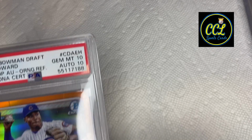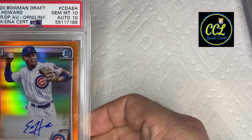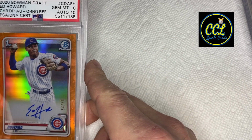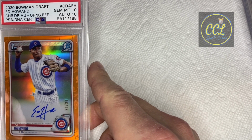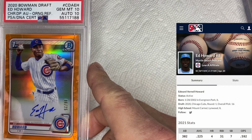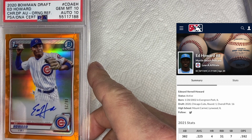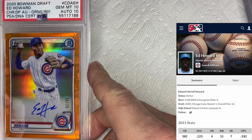This is a really big one. I'm just going to adjust this a little bit. Ed Howard's True Orange, dual 10s, Gem Mint and Gem Mint on the auto. Howard, I feel like, has gotten kind of lost in the shuffle, but this kid is only 20 years old. He just turned 20 at the end of January. And what I like most, and look for in guys like this, is people who maybe start off slow and just seem to improve as the season goes on. Again, it just speaks to resilience.